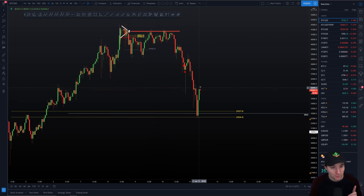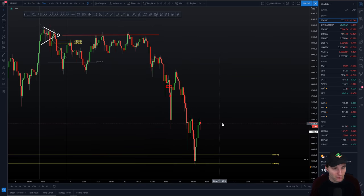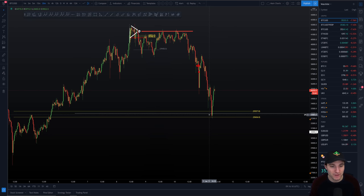So I want to now go over some resistances so you can be aware of this. So really clearly for me, the support right now, it is this CC.